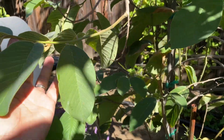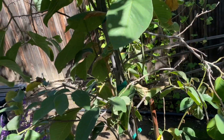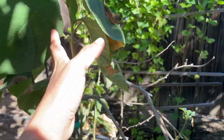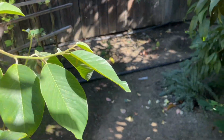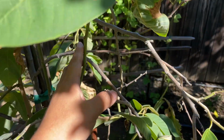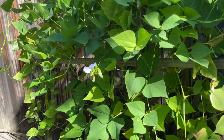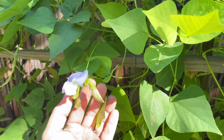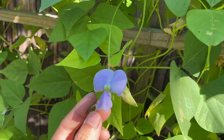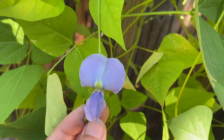This is cherry moya, and there are some flowers. Oh, look at that, there's a butterfly. Oh, hello butterfly. And this one is the wing beans. I need to plant them a little early next season because it's already late. Look at that. Wing beans.